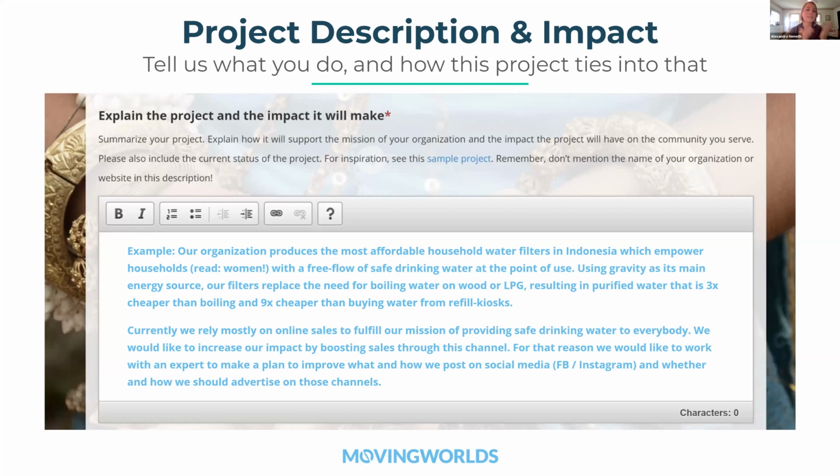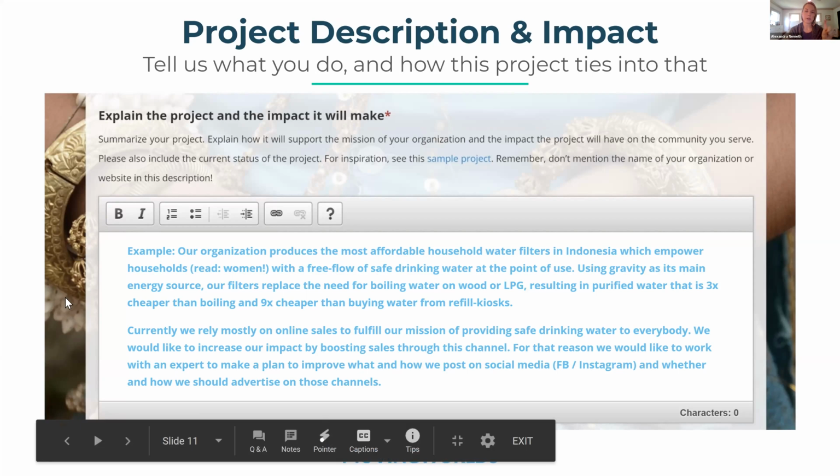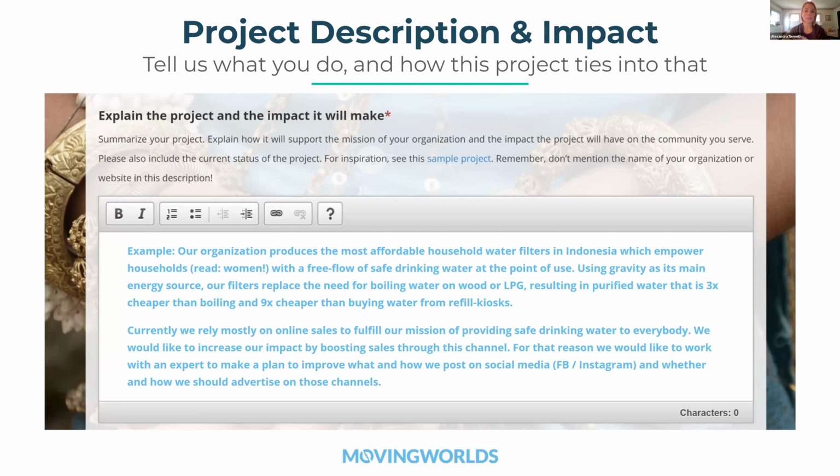So the next thing you'll be asked is to enter your project description and impact. My best guidance here is just to tell us a bit about what you do, what your organization does, and then how this project ties into it. Using that same clean water solution example, you can see the first paragraph is about what this organization is, what their impact is, what they do. The organization produces the most affordable household water filters, which empowers women with free flow of safe drinking water. That's background on who this organization is.